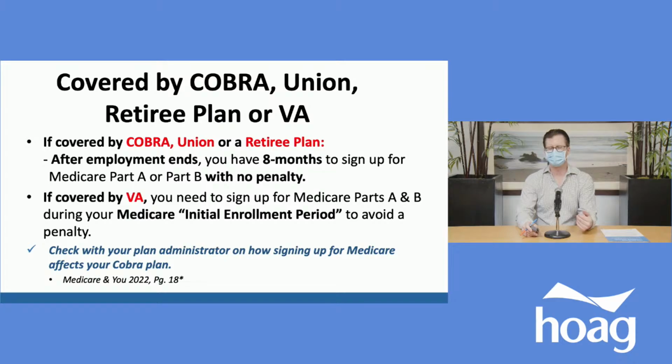COBRA can run a period of 18 months to 36 months. And if you're offered COBRA, it's a good idea to compare what the premium is for COBRA and the benefits and compare that to individual Medicare plans, because COBRA can be very expensive. And if you're Medicare eligible, you will need to enroll into Medicare regardless within 8 months of your employment ending, so you don't get a penalty.